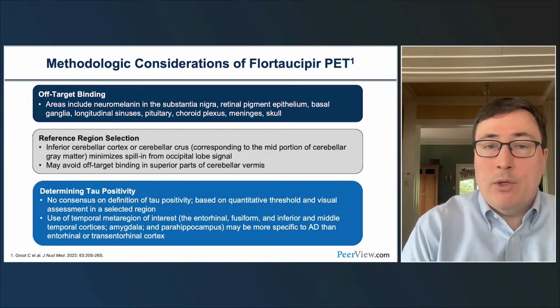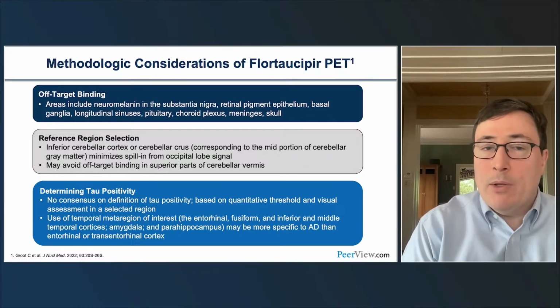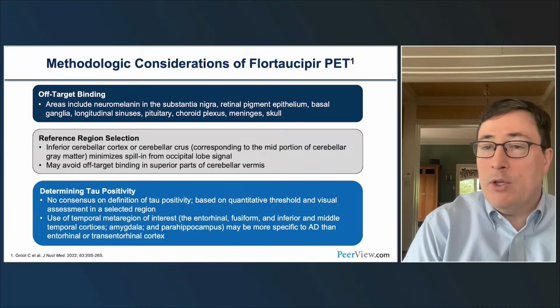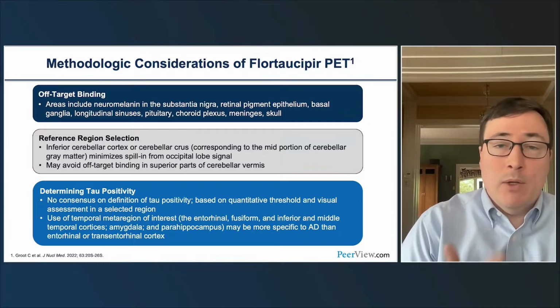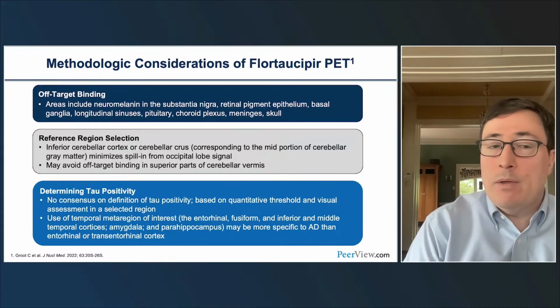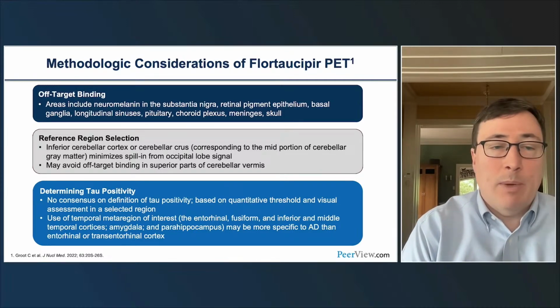When you're interpreting fluortaucipir PET, do keep in mind off-target binding to neuromelanin that can occur in the substantia nigra, retinal pigment epithelium, basal ganglia, sinuses, the pituitary, choroid plexus, the meninges, and the skull. If you're looking at these visually or using quantitative programs, you need to be aware of these areas of uptake that do not contribute to classifying a scan as positive. The reference region is the cerebellar cortex or cerebellar crus, corresponding to the mid portion of the cerebellar gray matter.